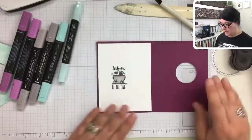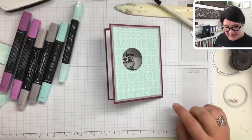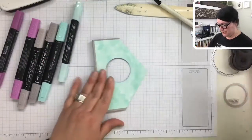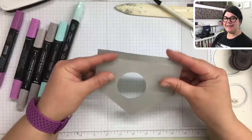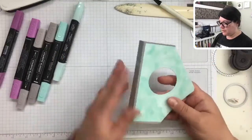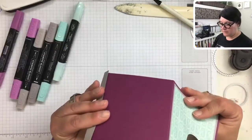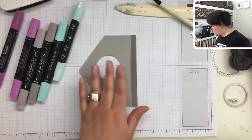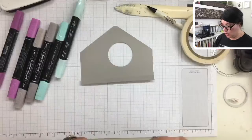Okay, so I'm gluing that in there, closing the card backwards. And then let's go back to this little flap portion. So we have this little piece here that we're going to attach to the card, right? So, yeah, I guess I'm going to have to do that now. Okay, we're going to put some tear and tape on there because we want it to be stuck for good.